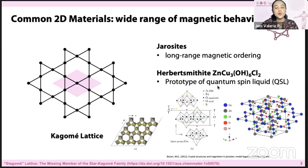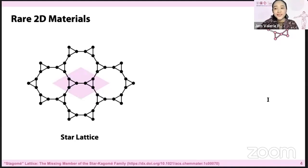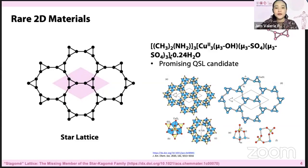So in this figure of herbertsmithite, the arrangement of the copper(II) ions forms the Kagome network as shown in this lattice figure. In contrast to the Kagome system, two-dimensional materials with the star lattice, as given by this figure, are rare. And to date, only one compound, this compound featured on the screen, is the only layered material where all the metal centers exclusively form the star lattice. And this copper(II) sulfate compound is a promising quantum spin liquid candidate.